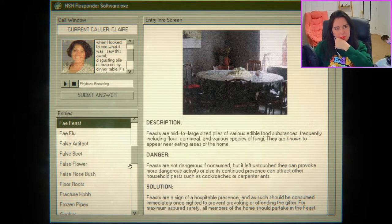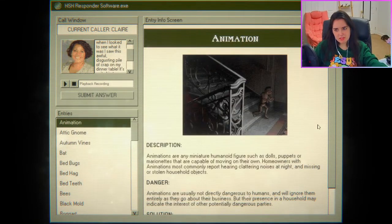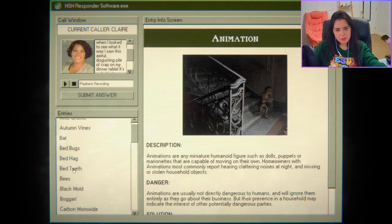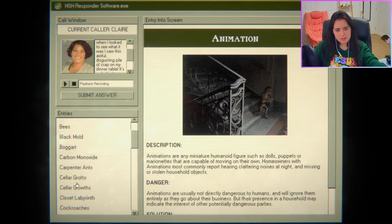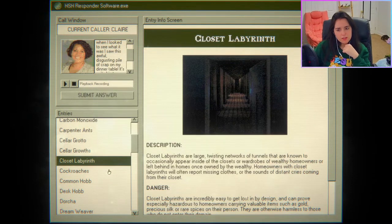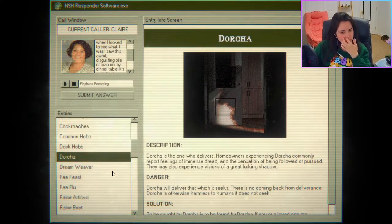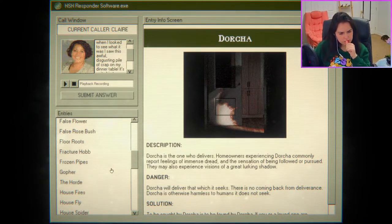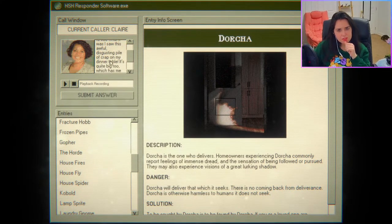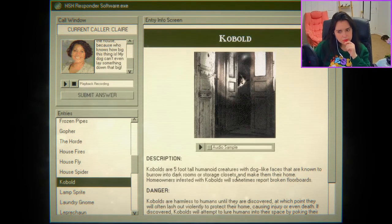Nothing here really screams rotten eggs. Animation? We haven't got anything about... Ooh, animation. Okay, that's not it. Bed hag? No. Bog art? No. Monoxide? No. We haven't got Closet Labyrinth. We've had this one for a while. I wonder if we'll ever get that one. Dorcha? No, it's not Dorcha. Dorcha's Grim Reaper. Gotta remember that. Dorcha is just a Grim Reaper. The Horde? No, it's not the Horde. It's just crap on the dinner table. Whatever produces might still be in the house. Kobold? Known to burrow in dark rooms, storage closets, make them their home.